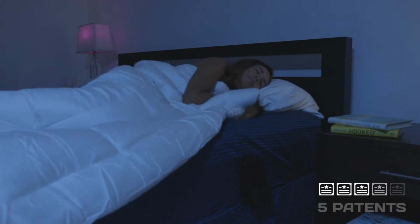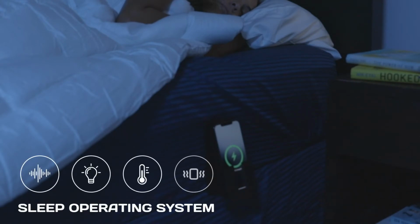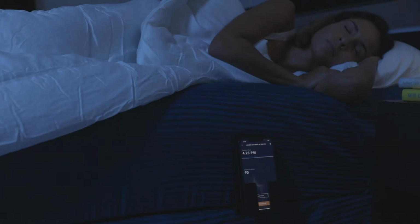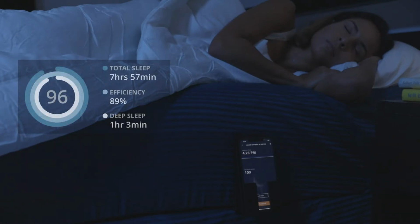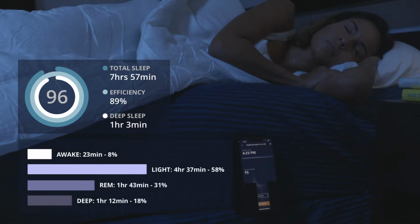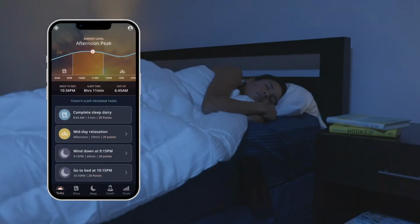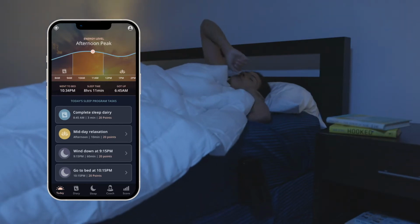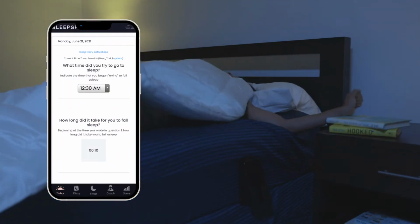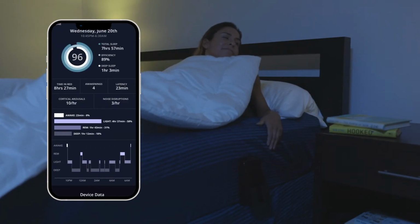SleepSpace has five patents on how to make sleep more regenerative using the science of sound, light, temperature, and vibration. The technology that we developed can more accurately detect sleep than any other wearable and can integrate with clinical practice to help doctors diagnose and treat various sleep disorders. Our technology is a tool for both clinicians to deliver these sleep programs and for them to get a clearer picture of the patient's objective sleep data and their subjective experience of their sleep.